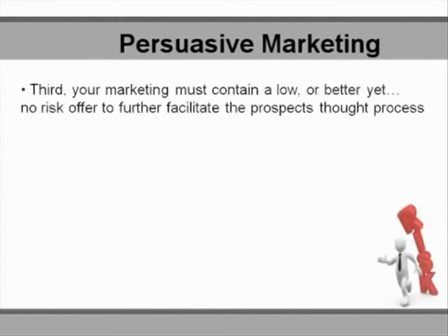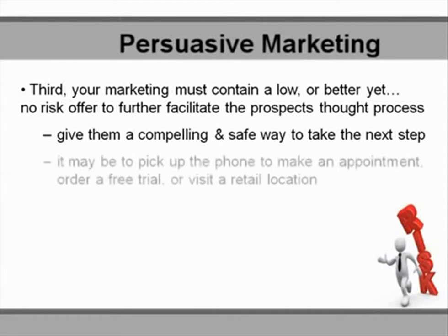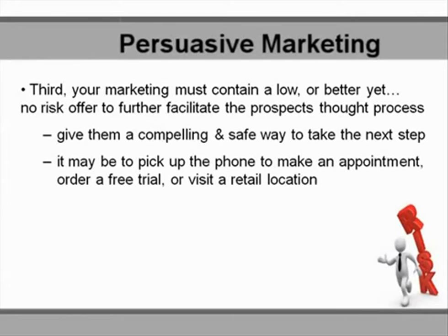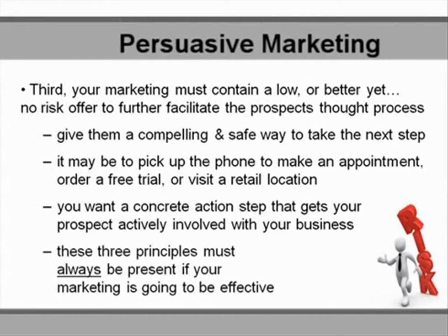And third, your marketing must contain a low or better yet no risk offer to further facilitate the prospect's decision-making process. You have to give them a compelling yet safe way to take the next step. Note that this next step may not necessarily be to plunk down their credit card then and there and buy your product or service. It may be to pick up the phone to make an appointment so they can learn more, to order a free trial, or to visit a retail location. Whatever it is, what you want is a concrete action step that gets your prospect actively involved with your business. These 3 principles must always be present if your marketing is going to be effective.